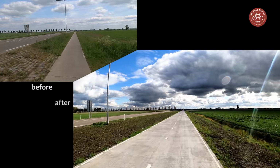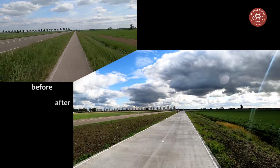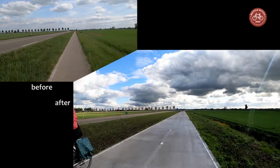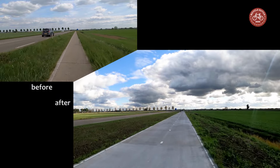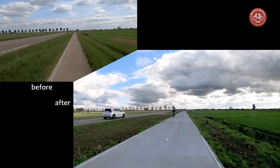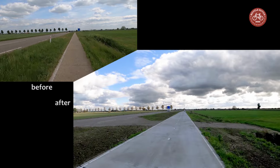The landscape here is open and empty, making it difficult to spot differences between the two time periods. However, details like the row of trees in the background confirm that this is indeed the exact same location. The before footage was recorded in May 2022, while the after footage is from October 2024.